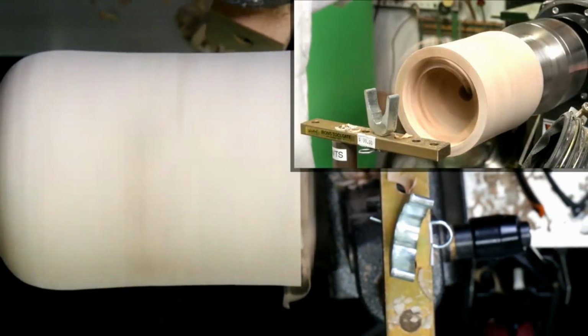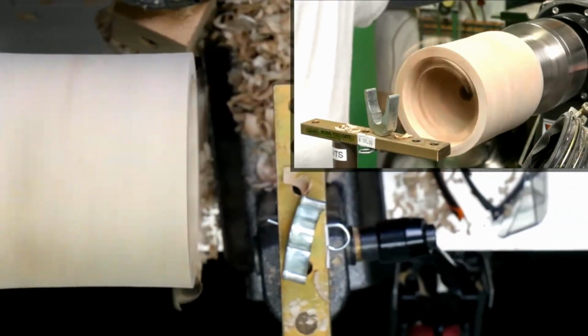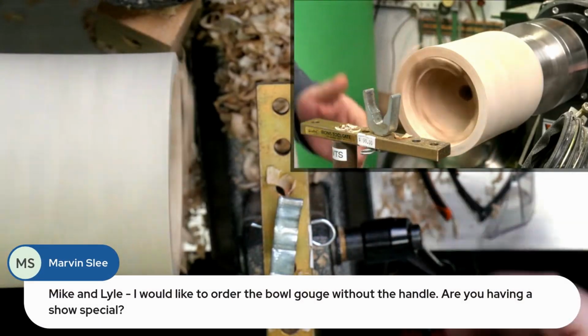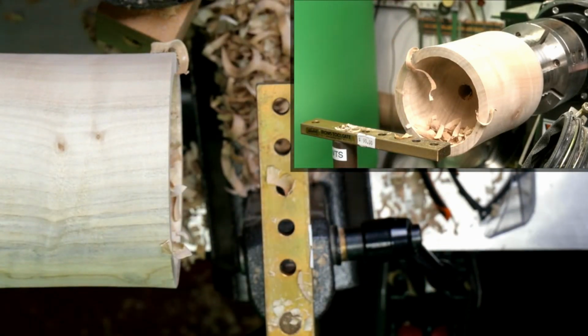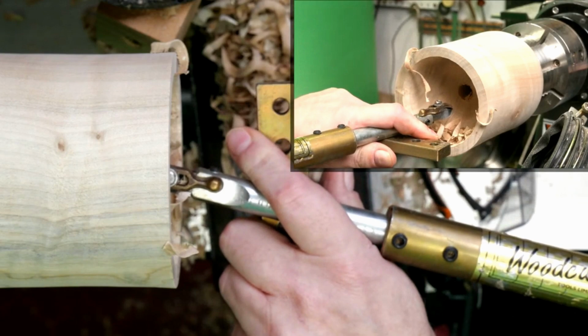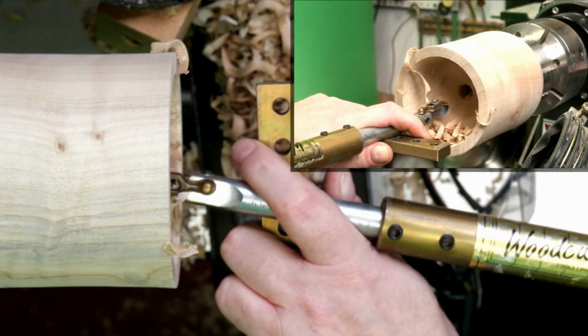Good question. No, the yoke is not necessary, and I realized I didn't change my camera view while I was doing that. You can do this off a regular tool rest, and I've done that before. I find the yoke very handy, though, so I'm just going to keep doing it this way. With a tool rest, you would maybe use a pool cue grip, if you will. If this is a regular rest, I might hold it like this and use that as a fulcrum for my movements.